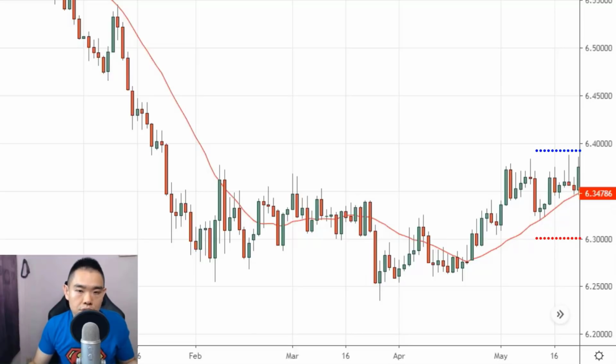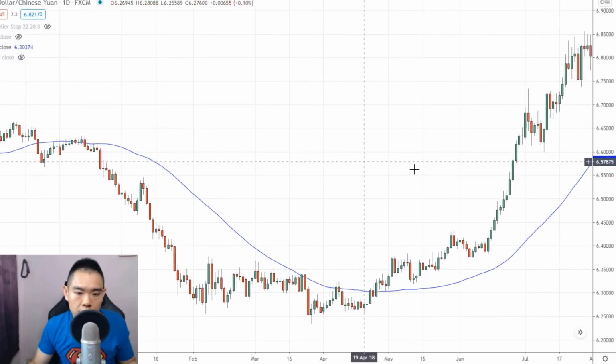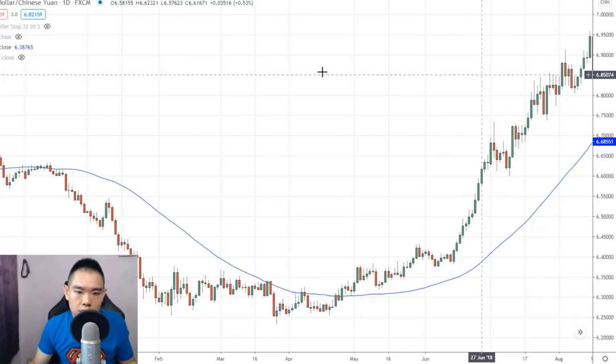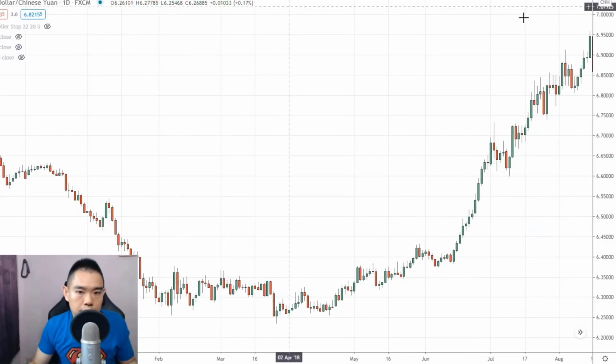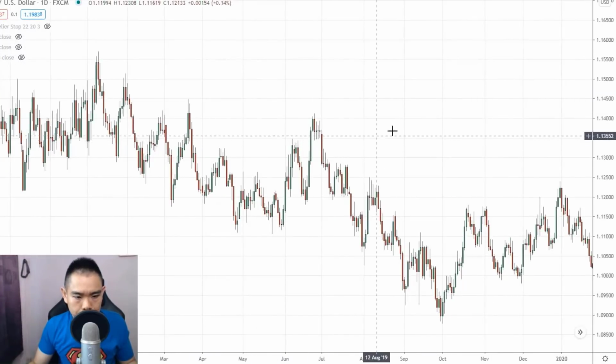And then if the market moves in your favor, you can trail your stop loss. Let's say, for example, using the 50 MA or even the chandelier stop if you want. So if you use the 50 MA, you can see that you can ride this wave up higher as well. So let's have a look at a few more examples before we conclude today's lesson.